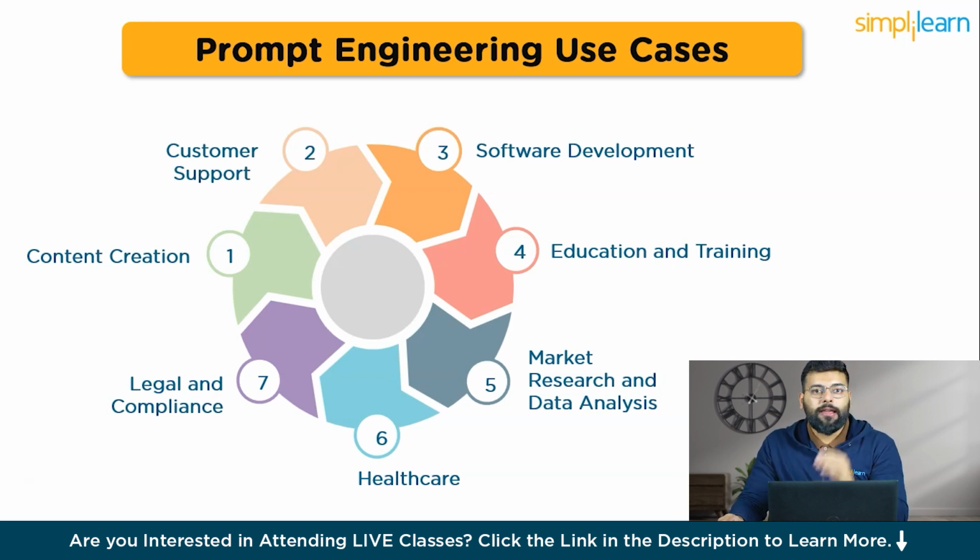In medical settings, AI can assist with diagnosing from symptoms described in prompts or help in researching treatment options by processing medical literature. And then comes legal and compliance. That is the most used case for the AI. AI can help parse through vast amounts of legal documents to find relevant precedents or compliance issues based on prompts tailored to specific legal questions or topics.